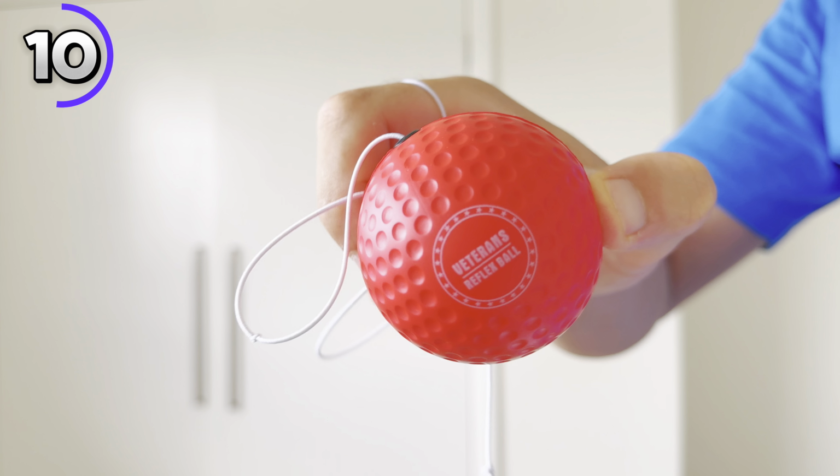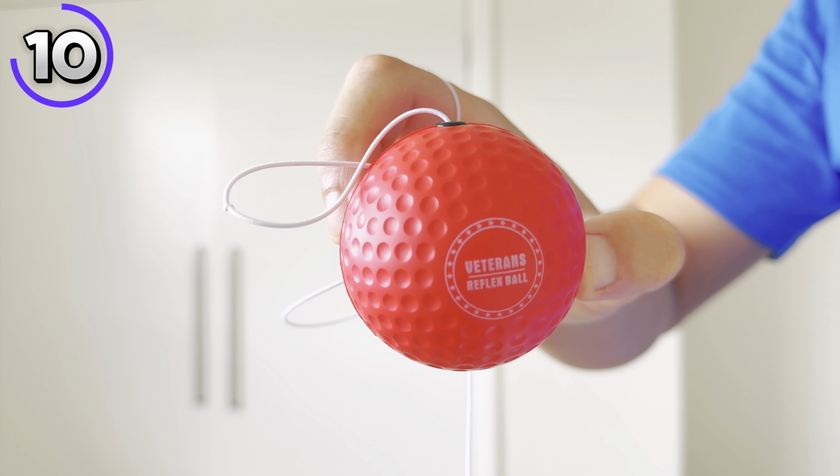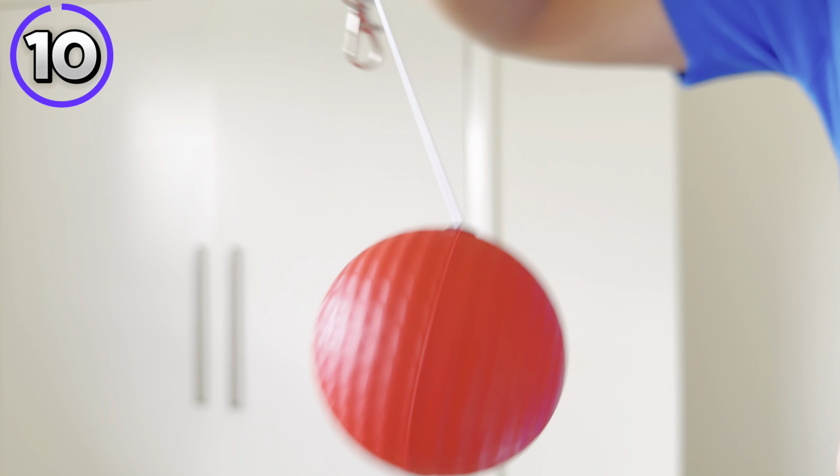These aren't really the best. They are all over the place, but maybe you have to be more skilled at boxing than I am. They're nice and squishy, and they swing around.